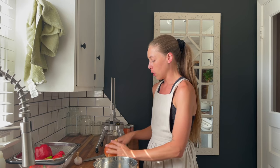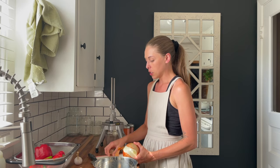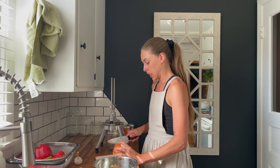But I love having a scrap bowl for the compost. Even if you're not a composter, having a scrap bowl like this just beside you, where you're not worried about your trash can, is a game changer. It's something I've been doing for probably 3 or 4 years now and I love it.